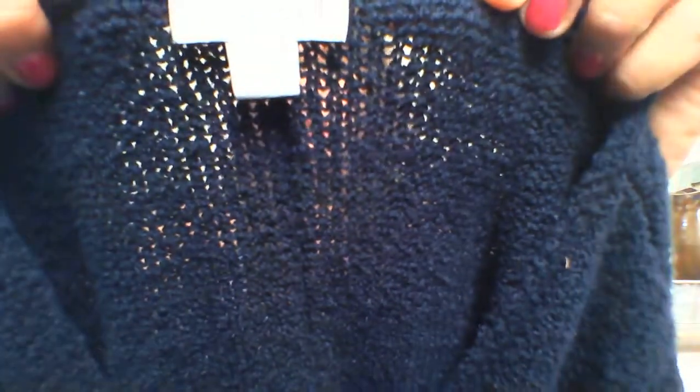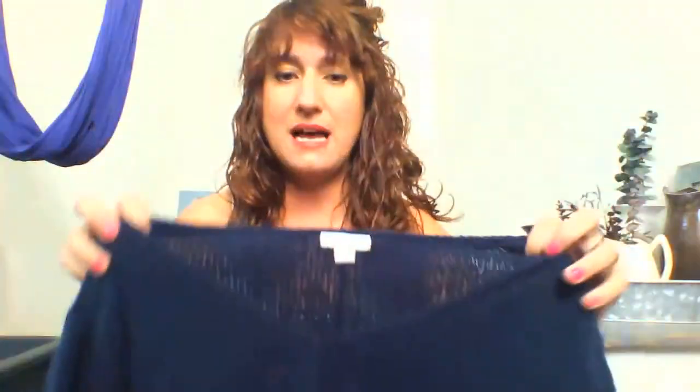Okay, let's get into it. This one, the majority of these still have the tag on them, so I can show you what I actually paid. This one does not. I apologize. Getting off to not the best start, am I? This is J. Jill, Pure Jill. It's a size XL sweater, kind of a longer sweater, tunic length.